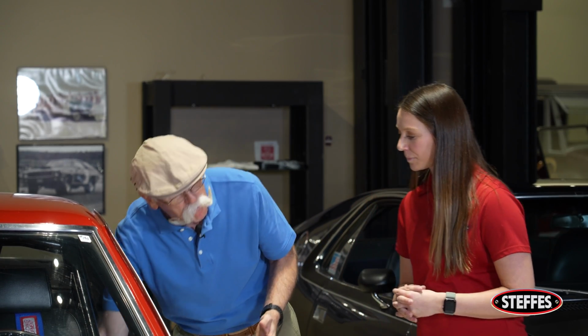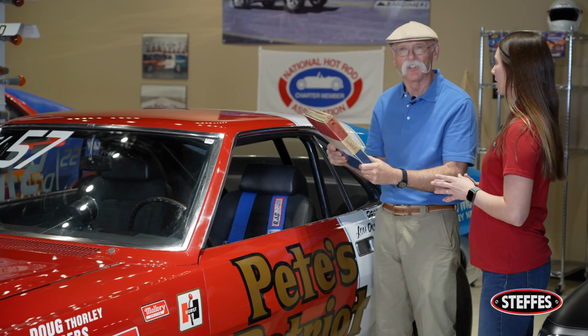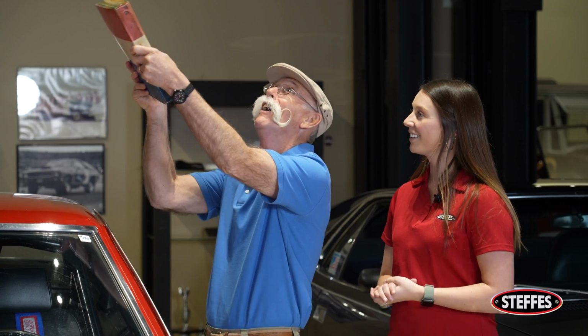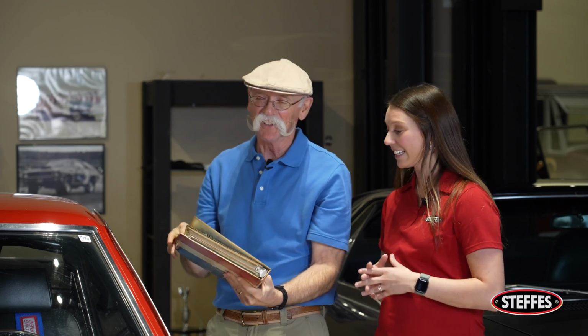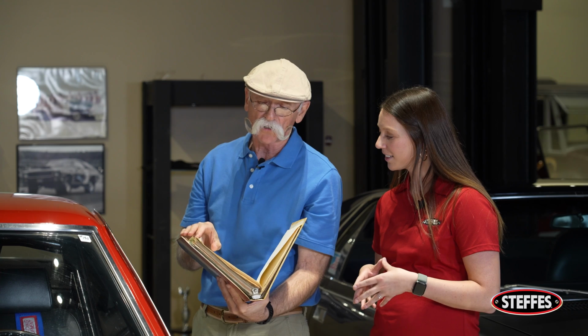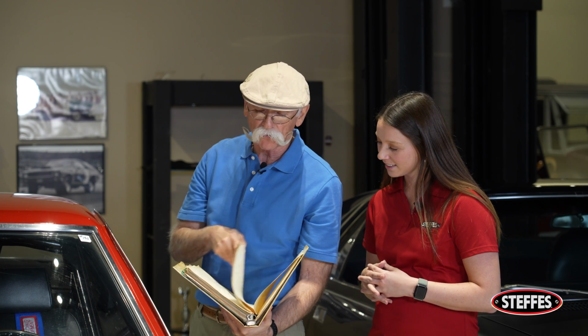This is true. So this is a historically significant car. It's cool. It's a hometown car. But the thing that I love about this car is it comes with all the documentation. This is absolutely like the Holy Grail. Oh, yeah, this is really cool. Of all stories, it really is. It's everything. It's all the mods. It's everything from the factory on its building.